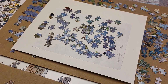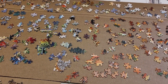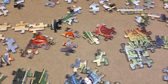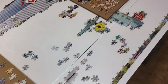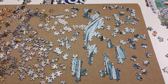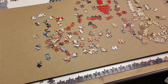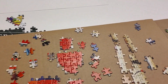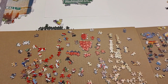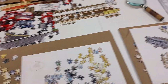These are our water pieces. And these are some orangish pieces. And some of these kind of brightly colored pieces. This is the Statue of Liberty. And this is a sail, and some of these are sails for the Chinese junk boat. And that's actually what it's called, Chinese junk.